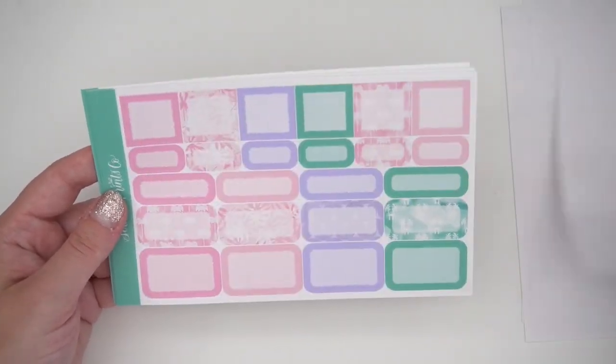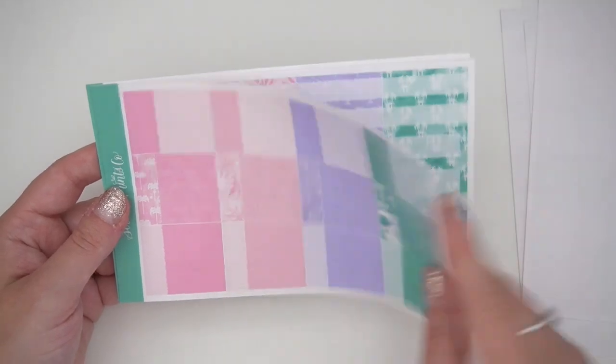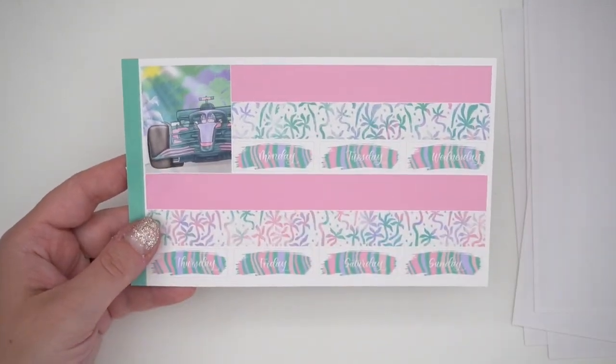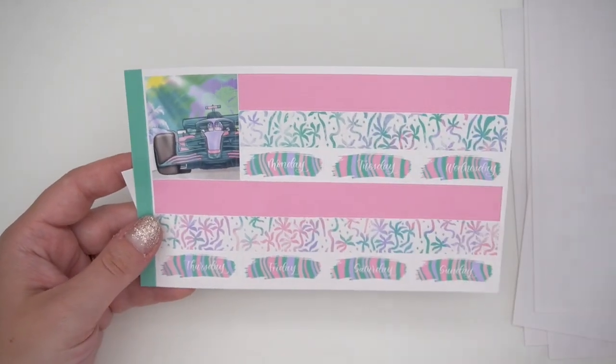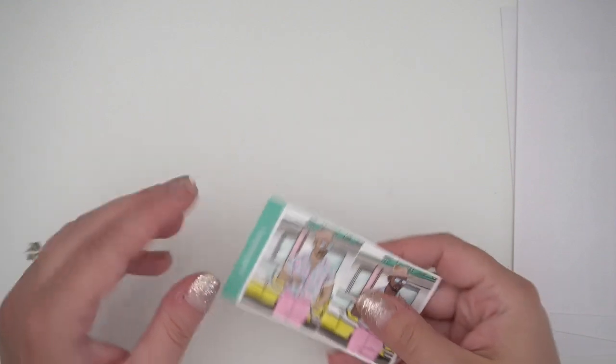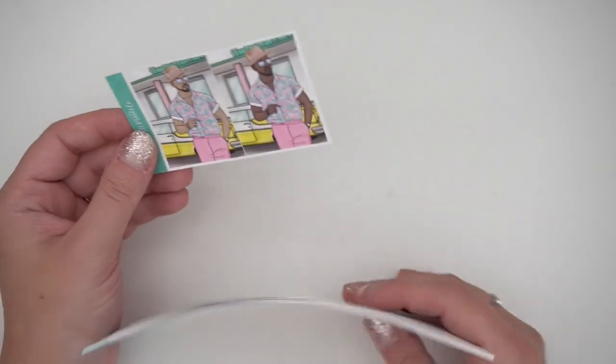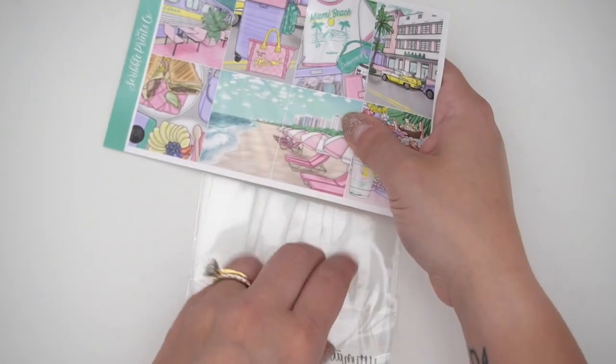You have the Grand Theft Auto box. I don't play it, but I know Jess does and Nick does, so I might use it just to celebrate them. And then you have the F1, I believe what it's called, racing. Again, I don't really know anything about that, but Nick likes the general idea of it. And then you have the 2 fashion boxes here as the freebie. So that, my friends, is the ultimate kit.